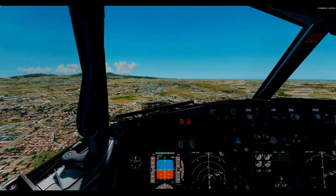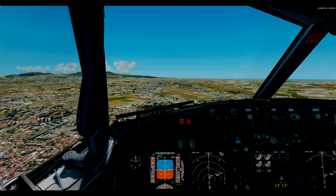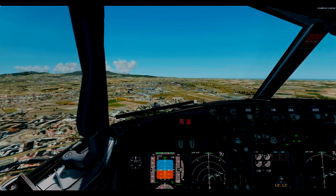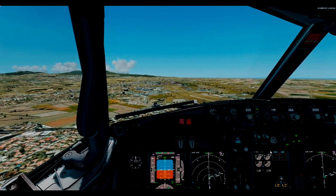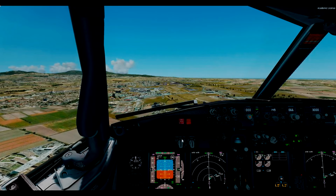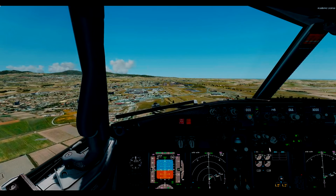We got 1,500 on the clock, still remaining, so we're good. Final approach speed has now been locked in with flaps 30 fully configured. We've got auto brake 3. It does look like a really long runway. Got 1,000 remaining, and we're set and clear.